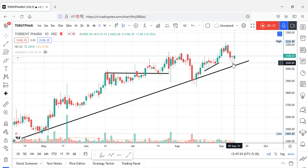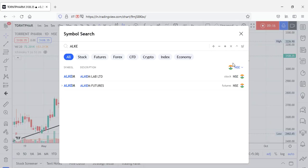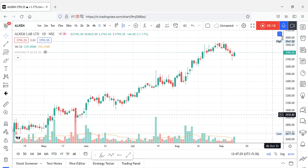The other stock in the pharma space would be Alkem Labs. Let me show the chart.